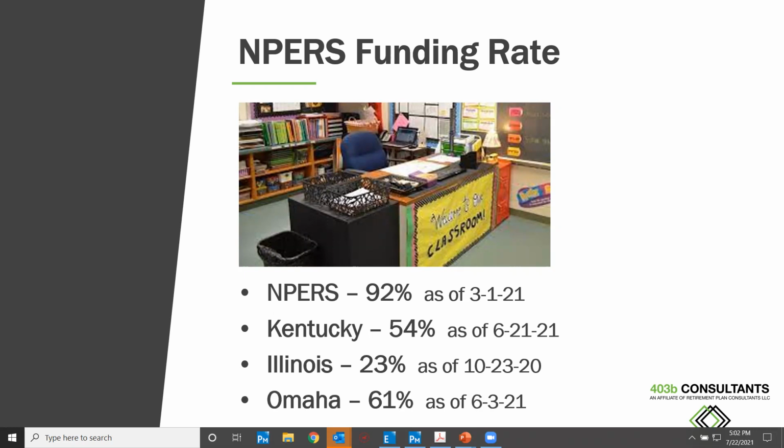And to put Omaha in perspective, Omaha is separate from the NPERS, and Omaha is at 61%. They've had some news where they made some bad investment decisions from a pension standpoint, and that's what's caused their unfunded status. So if you're part of the state of Nebraska system, which you are in the public school district of Norfolk, you have a very solvent plan, which is great news.